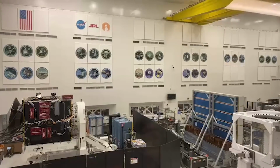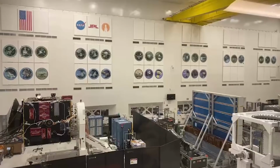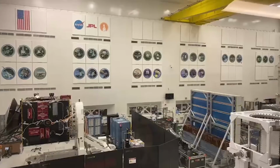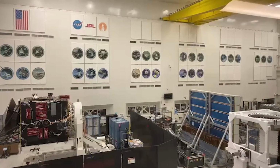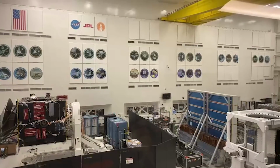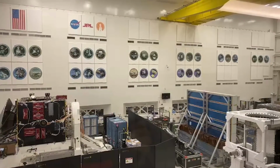This is a hallowed hall. And we've got a little bit more room, so we're still awaiting the installation of the Perseverance patch, and then next to that will be NISAR and then Psyche. Yep, we'll be in good company.